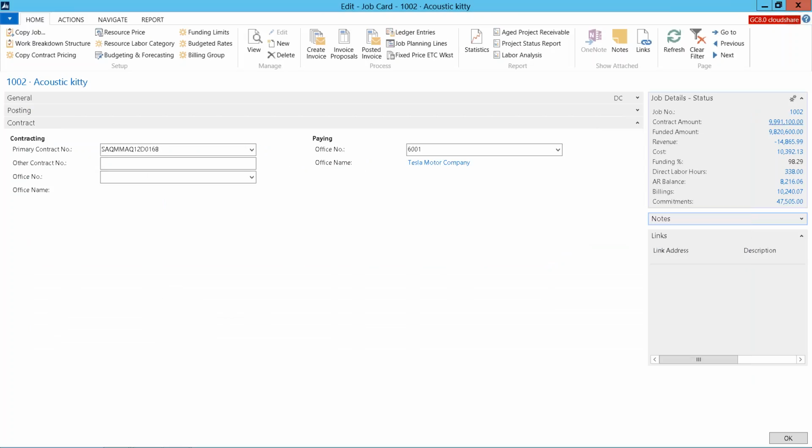So now at this point, we've got a project set up. We've defined who can charge to it, the periods they can charge to, and now we can talk a little bit about setting people up to make those actual charges. Before we go there, I'm going to talk about a couple different other project setups or job setups.